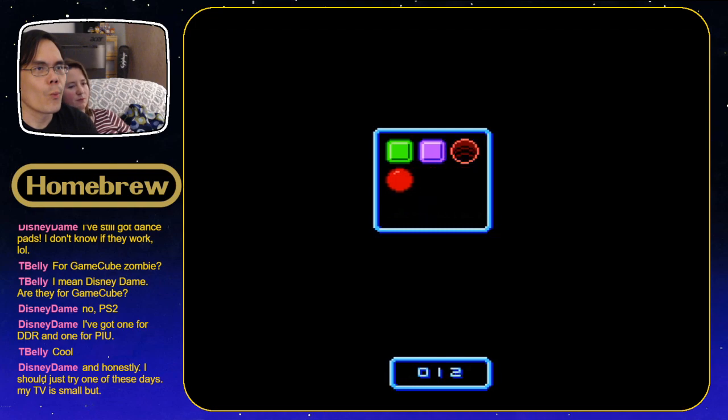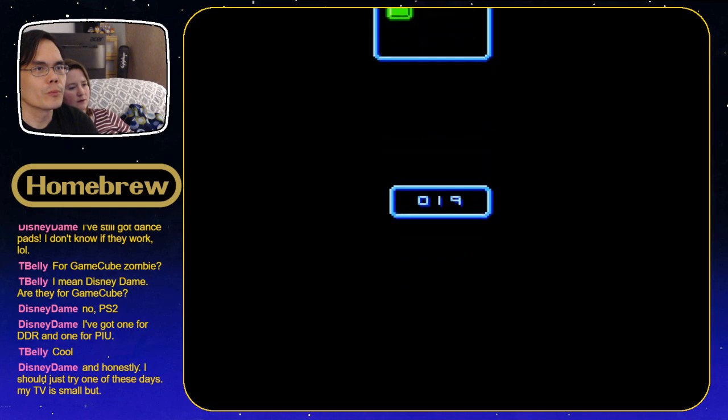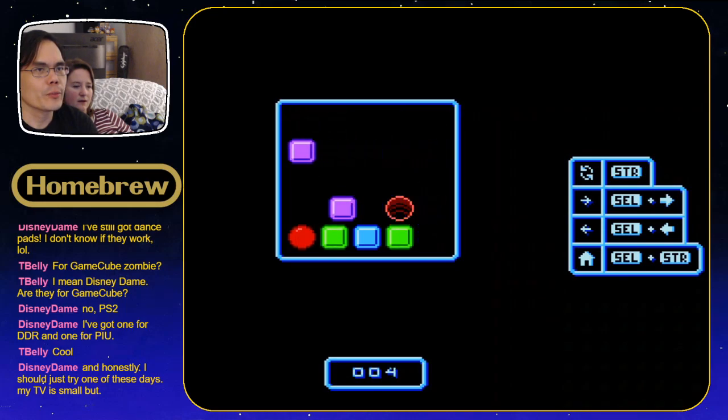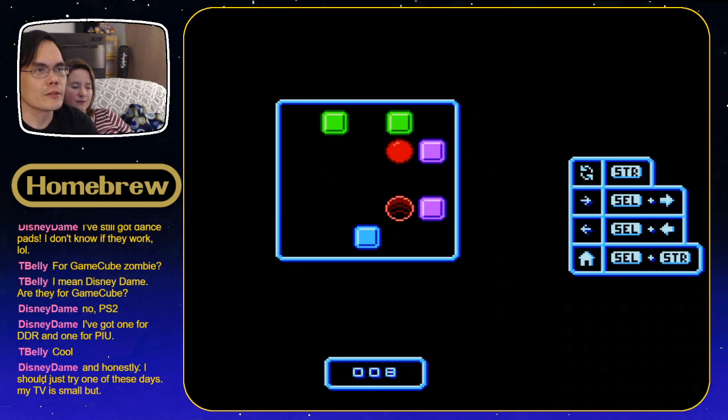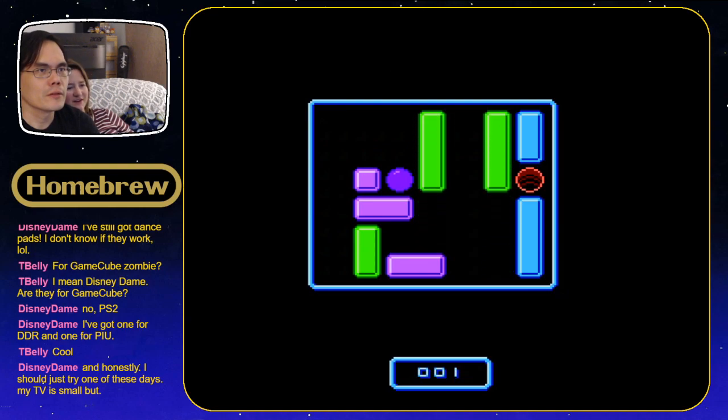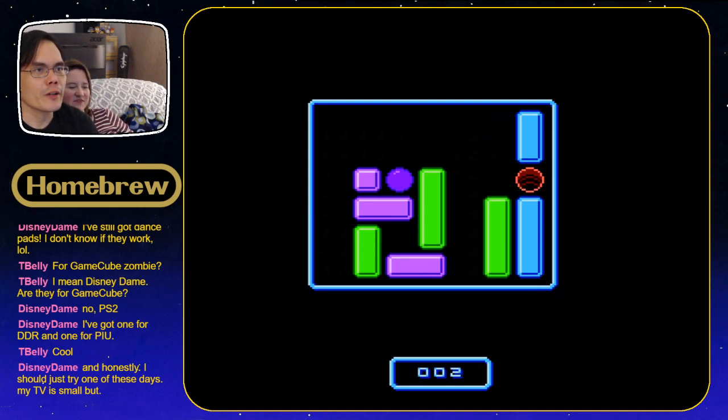Oh, the purple only moves up and right, and the green only moves up and down. Curiouser and curiouser. Oh, so those are gonna go like that. How are you displaying that screen on the right? Did you do that? Hitting something. I don't know. Maybe it's an A button or something.